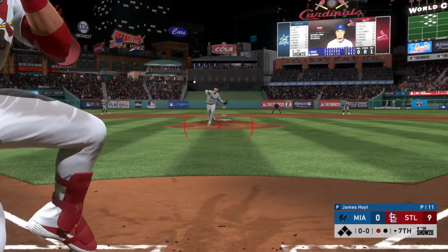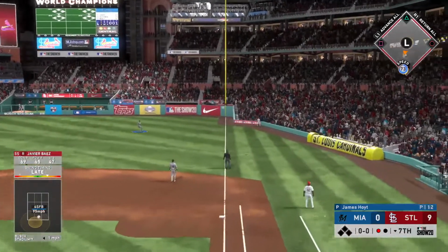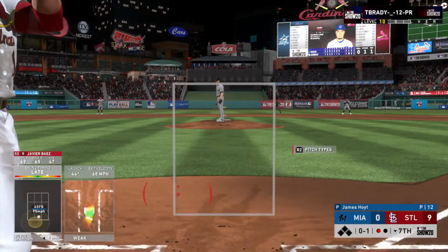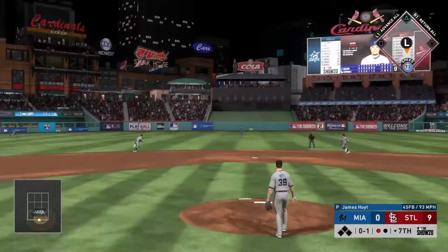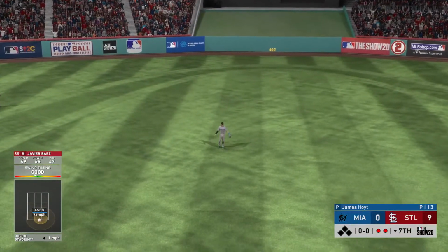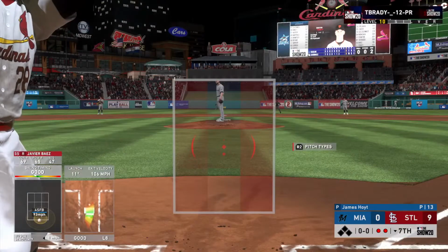Here's Javier Baez. And this is lifted high in the air down the right field line. And foul. He's hitless in 3 at-bats to this point. Line towards center field. But sadly for him, this will head straight to the center fielder as he puts it away without much trouble for the second out.